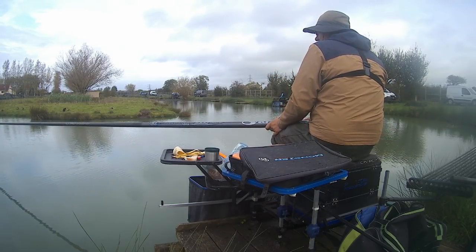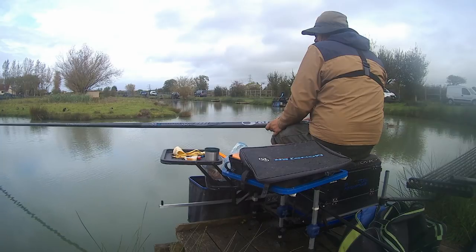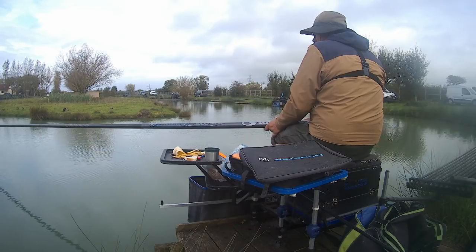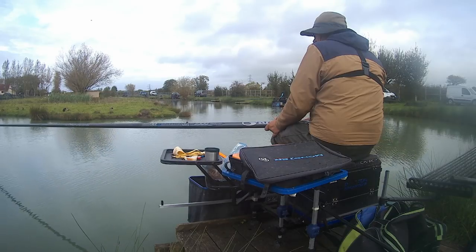I'm thinking about whether I should start up another line and try something, but looking around, absolutely nobody else is catching anything. All I've really caught since I spoke to you is a couple more roach, a skimmer, another couple of pasty carp, nothing to speak of really. Getting bites and keeping me busy, but I've not put any weight in the net. I've heard that peg 11 is catching quite well.